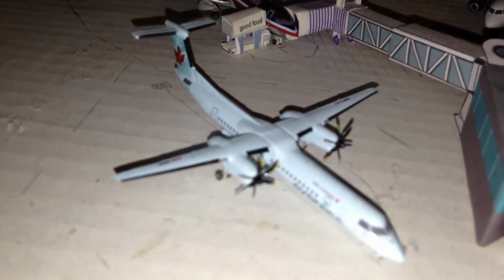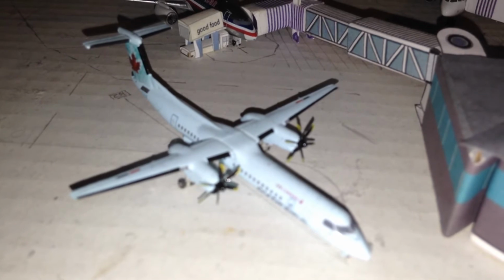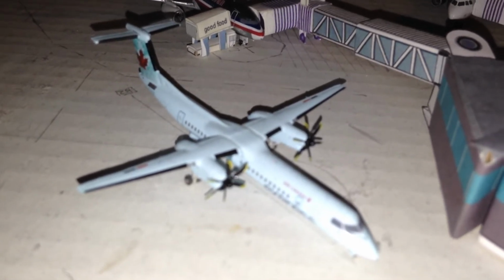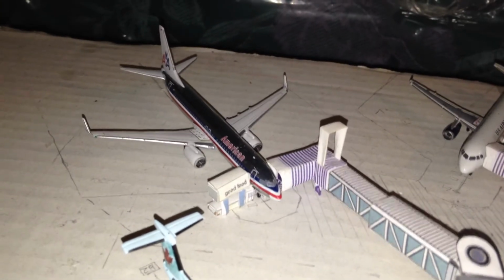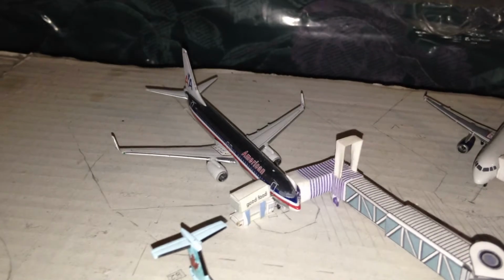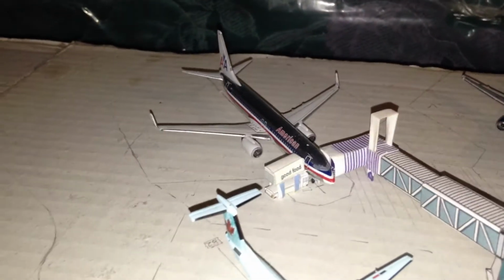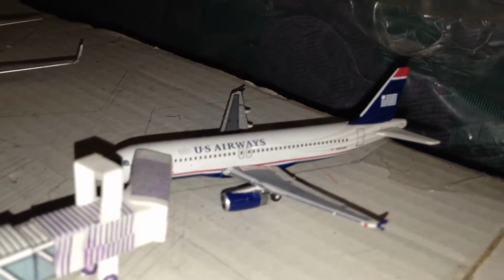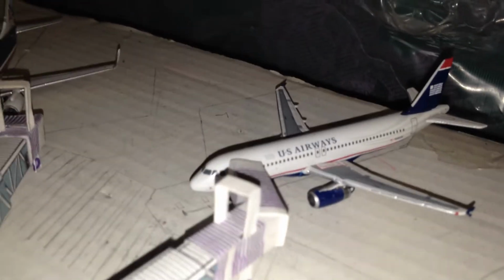And at the regional gate, we have Air Canada Dash 8 Q400, and he just arrived from Toronto Pearson, and they're gonna do a quick turnaround to go right back. Then at the gate, American Airlines 737-800, and he will be headed off to, where was he going again? Oh yeah, he's headed off to Orlando. Then we have U.S. Airways Airbus A320, and this one just arrived from Charlotte, North Carolina.